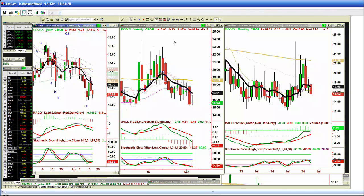So, okay. Now, I was asked about the VXV. I had done work on this a long time ago because it was brought up. And then I said, it looks so much like the VX, all the other volatility index charts. So I didn't really do any work on it, but I did review it.